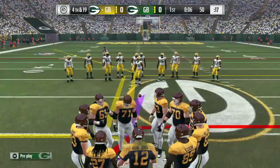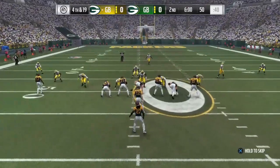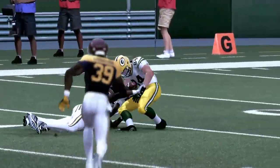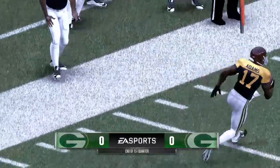And how about this? Fourth and long, and they're going to go for it. So not much to speak of scoring-wise in this first quarter of play. Nothing-nothing our score. We're back to Lambeau in just a moment.